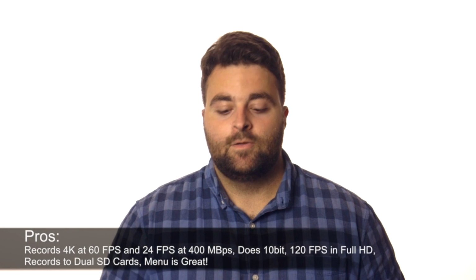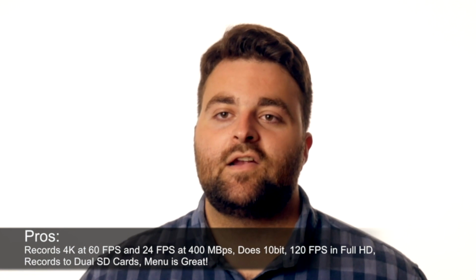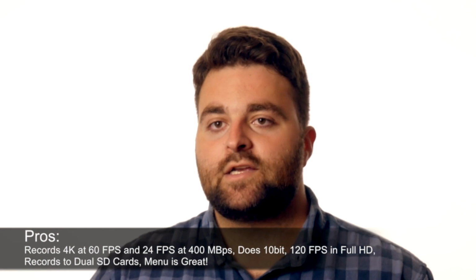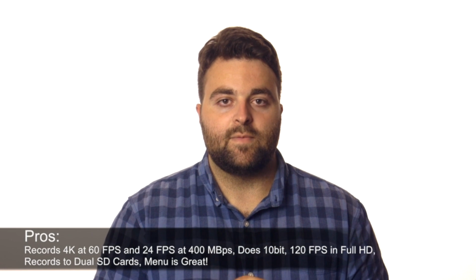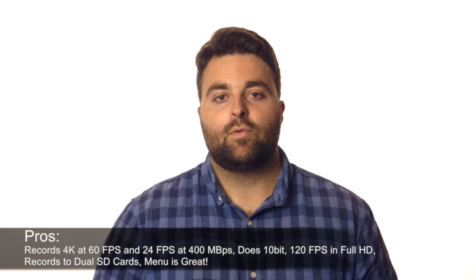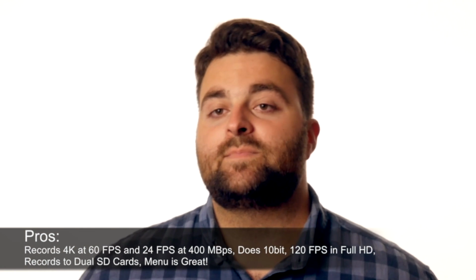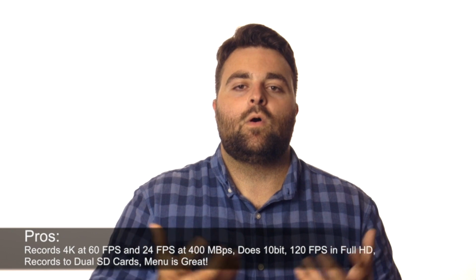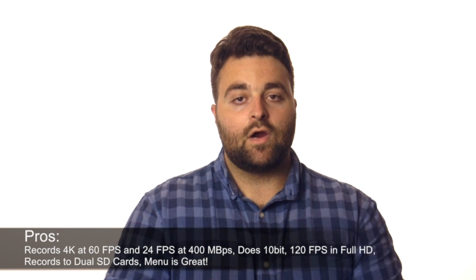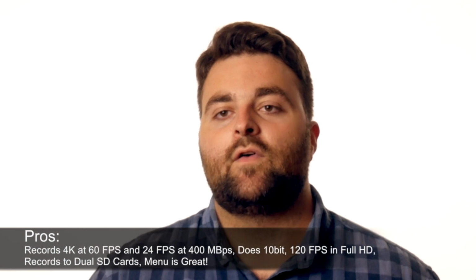Pros about the GH5, it shoots a high quality 4K image. The Panasonic GH5 doesn't compress your image as much. So you have a lot of quality and a lot of information there. However, you're gonna fill up cards much quicker. And you are gonna need better cards that are more expensive. Instead of compressing the image, it retains all that quality information. However, your cards fill up much quicker, and you're gonna need a better computer to edit with the GH5 footage.